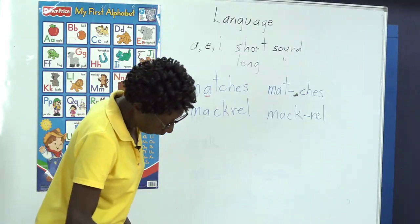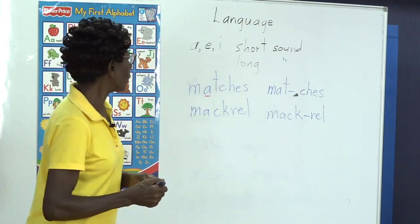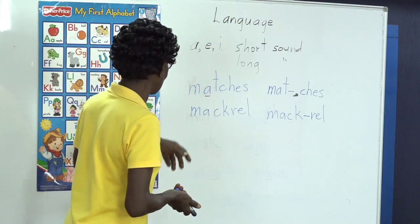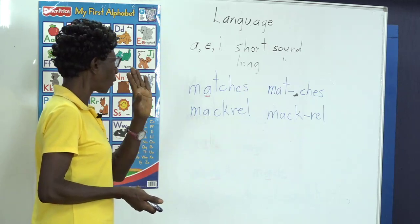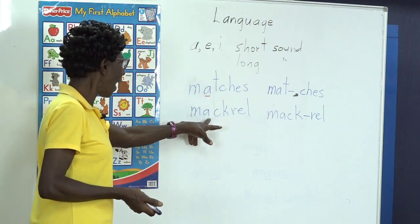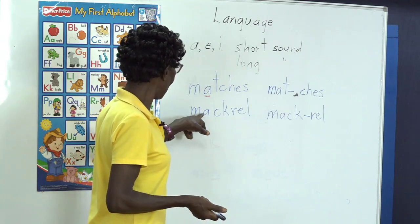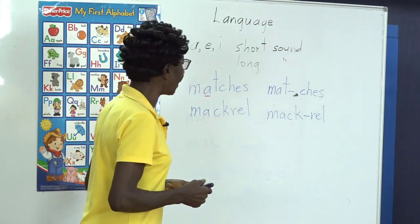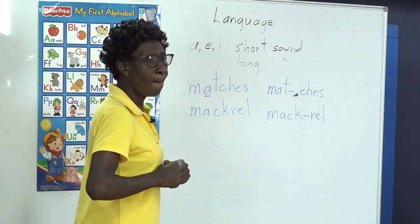All right. Let's see what other words we could get, because we are looking at two syllables now, or two parts. Words with two parts, and we're still dealing with the M, and we're still looking at the A sound, whether it's a long sound or short sound. In matches, we have the short sound. In mackerel, we also have the short sound A, because we have a vowel, a consonant, and another consonant, and so on. So you will know that's a short sound as you look at it. Let's look at another word. By the way, one of the days of the week begins with the sound.